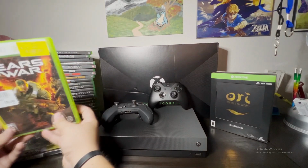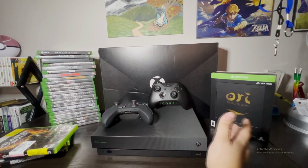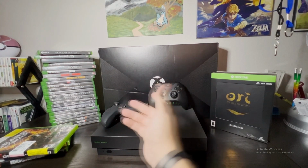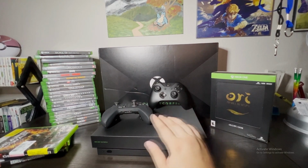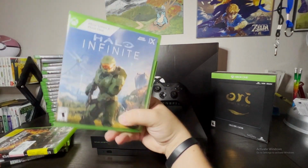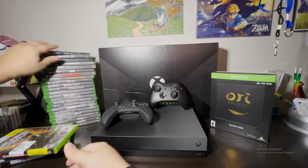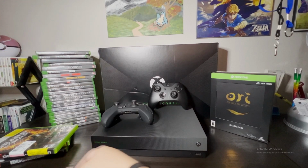But the reason I got the Xbox One X: I have the Xbox One S, as you can see. It works perfectly fine. I was actually playing around with it with the Elite controller Series 2, perfectly fine. However, for Halo Infinite, I started seeing some major stutters on the Xbox One S. I still recommend the Xbox One S. It's still a good console for 2022, especially if you can get it at really cheap rates, like 155 or something like that.